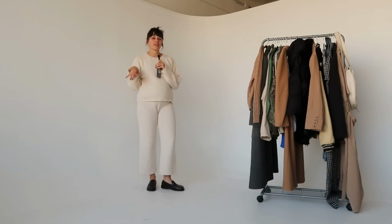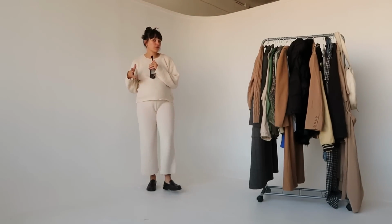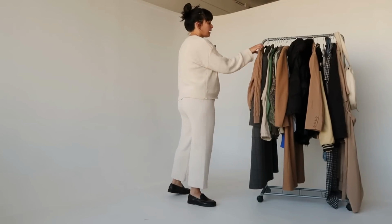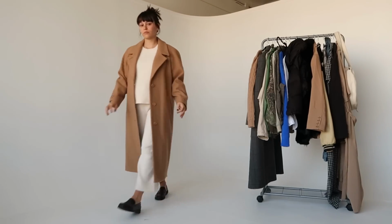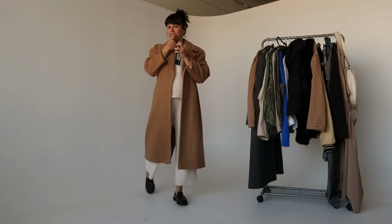I feel like I could layer a jacket over it if we wanted to because it's colder outside today. Like the wool trench could be cute. Let's try the wool trench. Obsessed. I love how this looks.